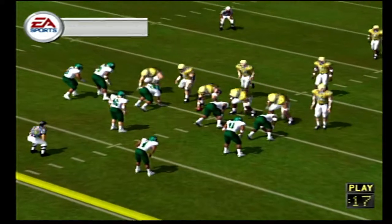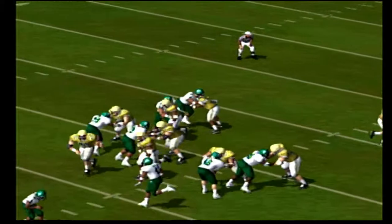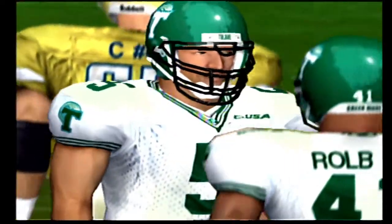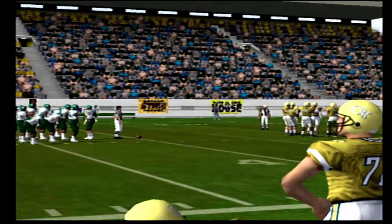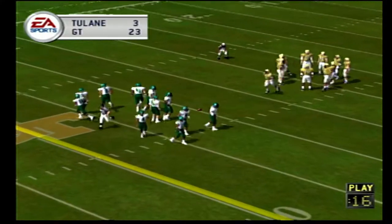The Green Wave line up in a 4-3. Number 37 on the inside handoff. Tackle at the 40. No gain. Number 37, the ball carrier. No gain on the play. So it's second and 10. Ball on the 40.